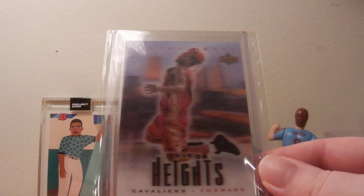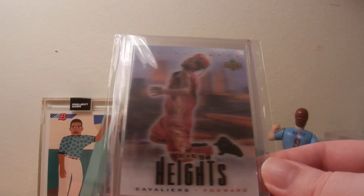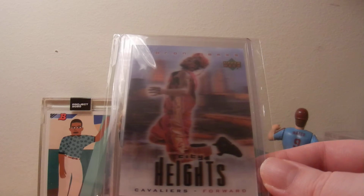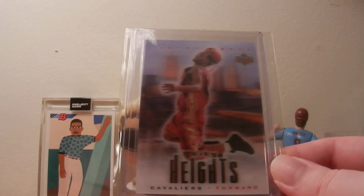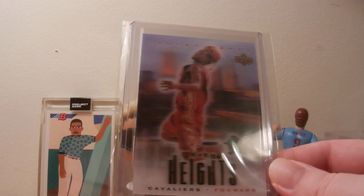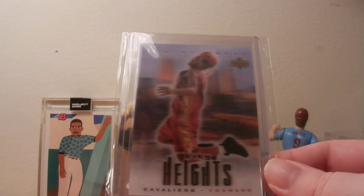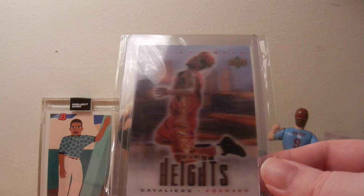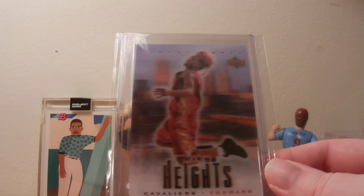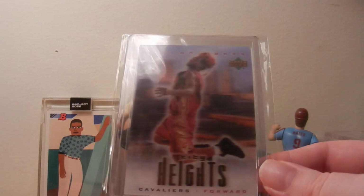Next, picked this up. I thought this was really cool. This is the City Heights rookie of LeBron James from Upper Deck 2003. It's kind of a 3D effect. Looks amazing in person. I know Puff was mentioning that when he was selling this. He's like, listen, the camera might not be picking it up, but in person, this card is wild, and it definitely is. Real trippy card.